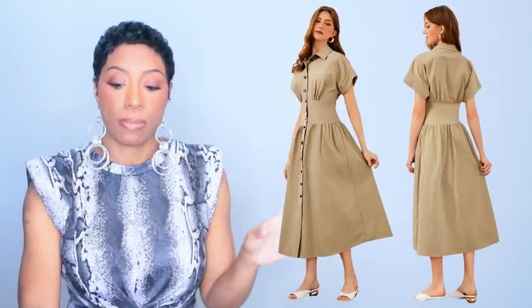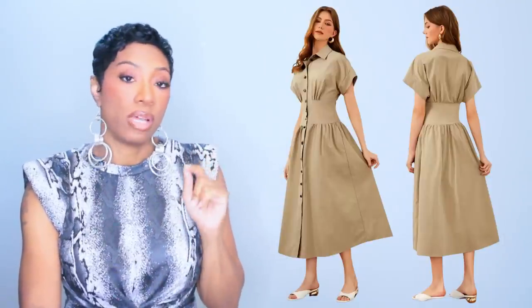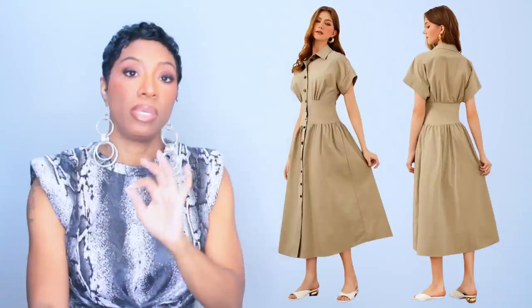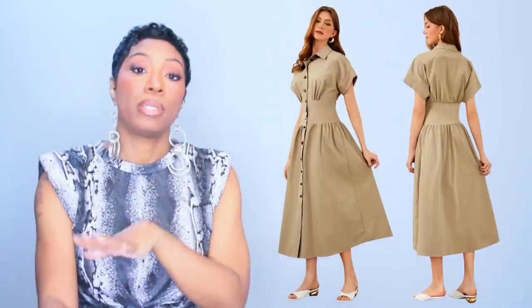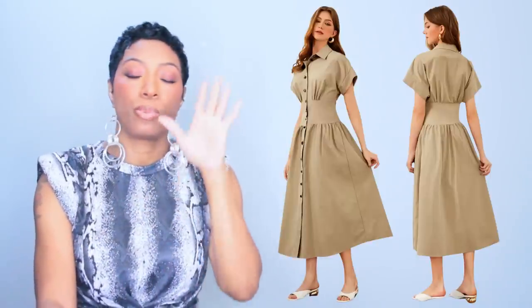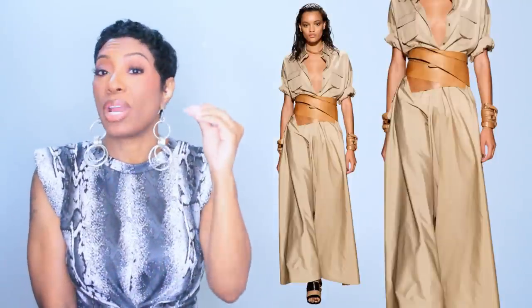It also comes in this pinkish, rose-ish color, but of course we're looking at the khaki. Love, love, love the length on it, everything. To me, I would probably choose this one over the last one. I don't know, I like both of them, but this one works. And two different price points. Take your pick, honey. Now for the belt, we had to get the belt right.